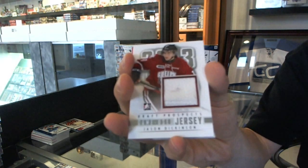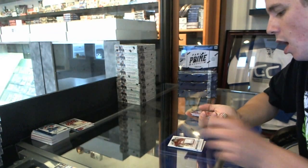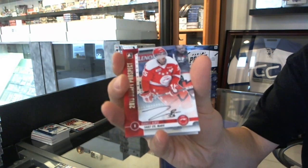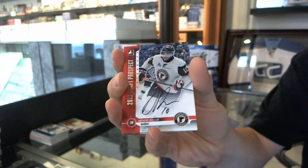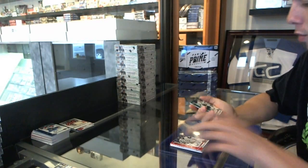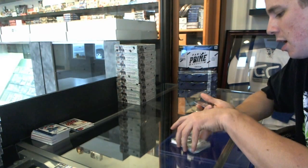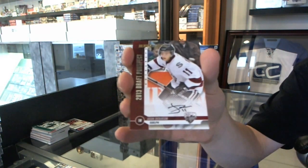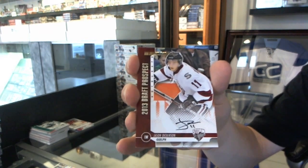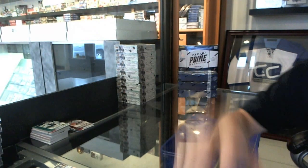Game used jersey silver, Jason Dickinson. Autograph of Darnell Nurse. Autograph of Anthony Duclair. Autograph of Josh Morrissey, and an autograph silver Fan Expo 1/1, Jason Dickinson. So here you go, boys and girls. Draft order coming up.